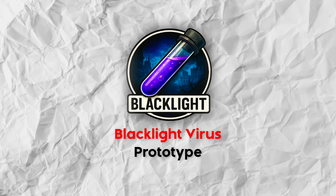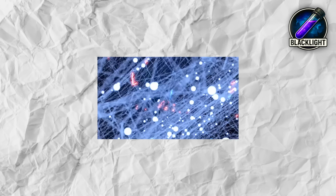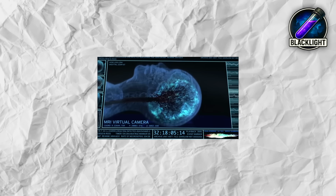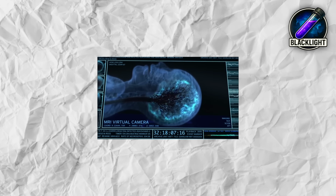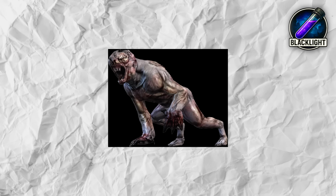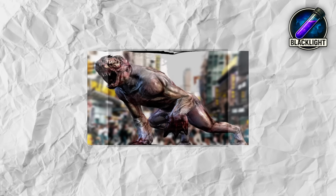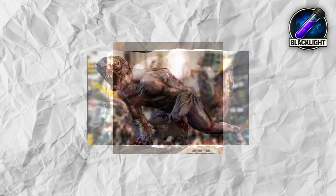Blacklight Virus, prototype. The Blacklight Virus consumes its victims completely. This viral weapon was designed to break down organic matter at the cellular level, but instead of simple death, it creates something far worse. The virus transforms victims into a collective biomass with shared intelligence and the ability to perfectly mimic human form.